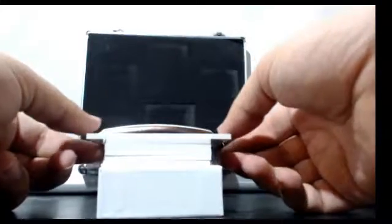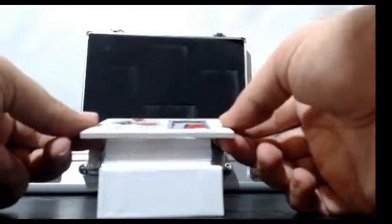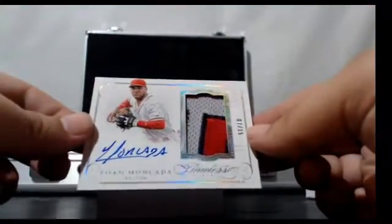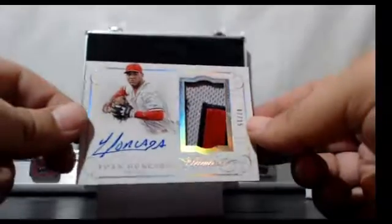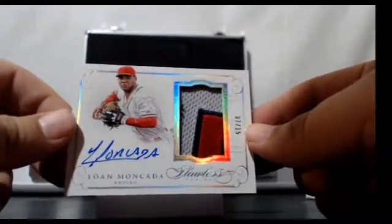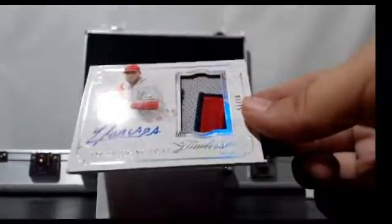Numbered 7 of 15. Rookie? It doesn't stamp rookie on it. Three color patch auto, Yoan Moncada. Who is that? Holy crap. Holy nastiness.